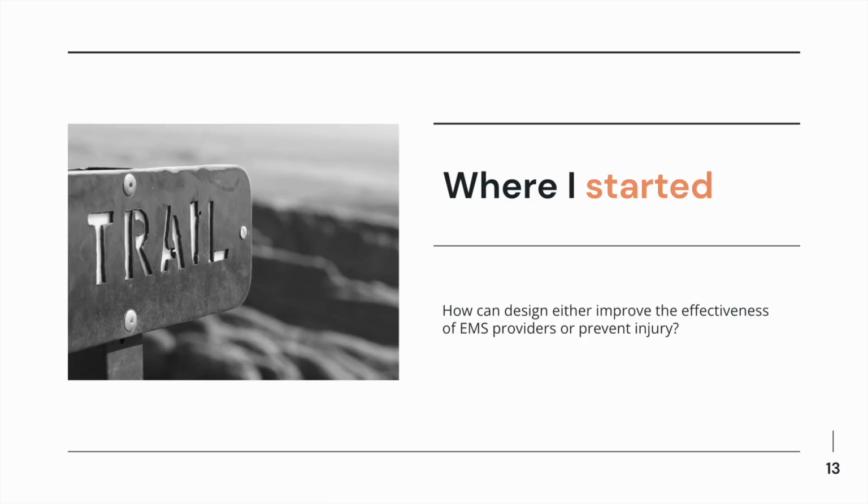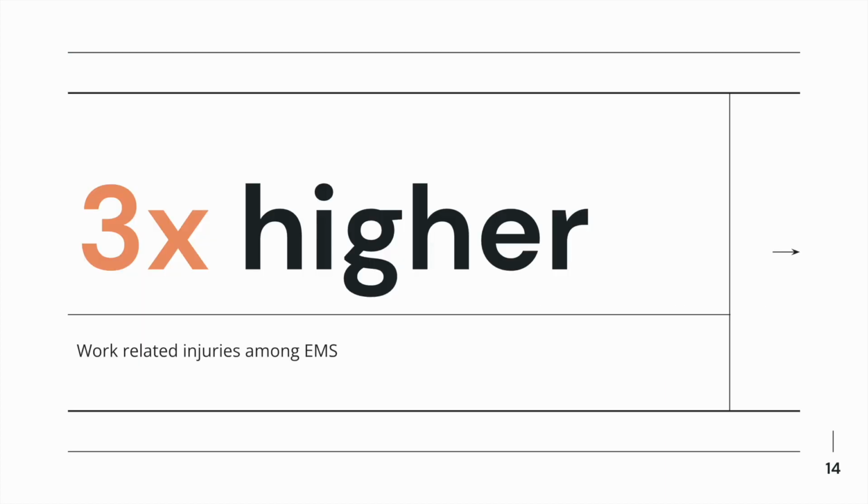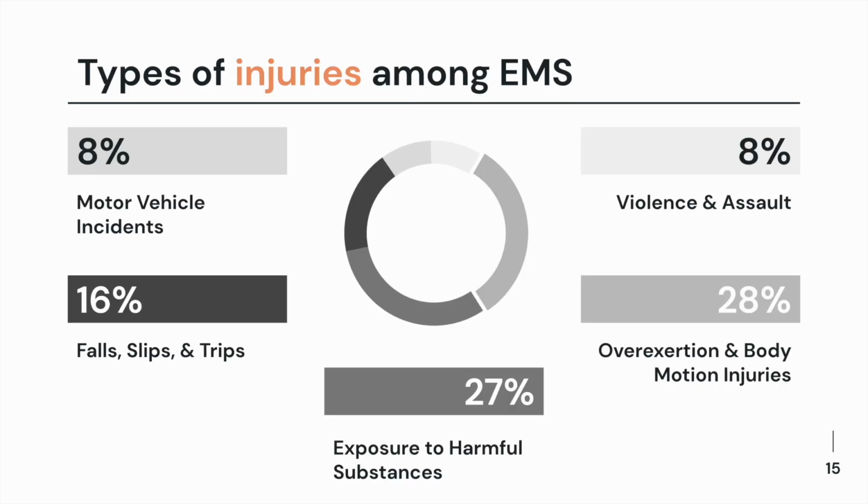I then started my project with a single group of people in mind: EMS. I wanted to know how design could either improve the effectiveness of EMS providers or reduce experienced injuries. My initial research led me to this statistic, which states that work-related injuries among EMS providers is 3 times higher than the national average among all occupations.